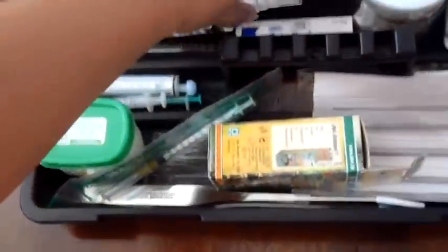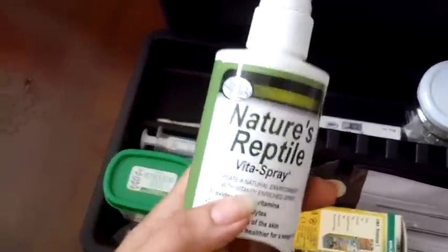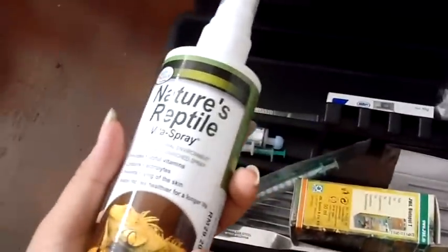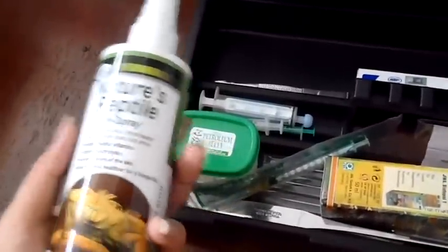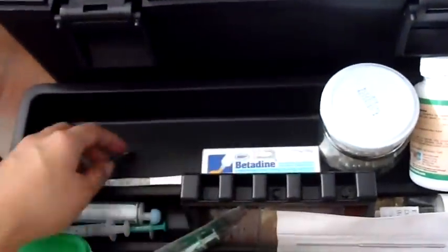This is some stupid thing I bought in the very beginning stages of getting the reptiles. This is a Vita spray, but as we all know, reptiles do not absorb vitamins through the skin, and they do not need a special spray to help them to shed. So this is just not used anymore. I don't know why I keep it.